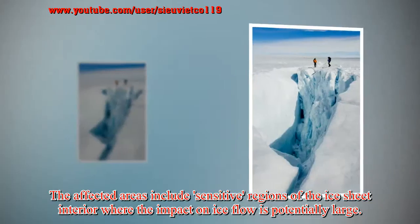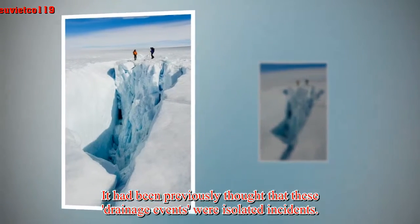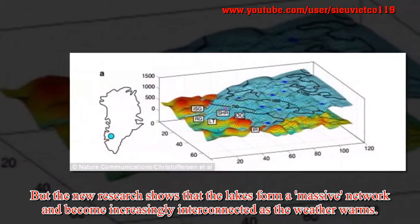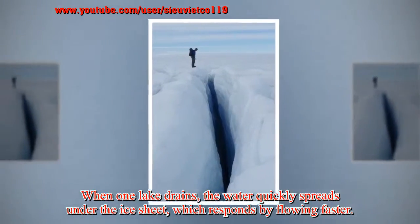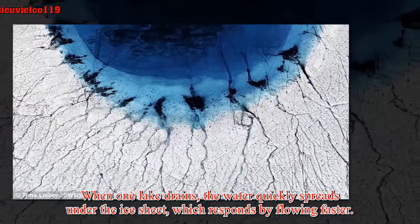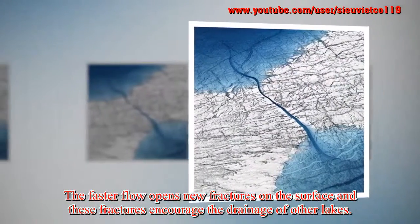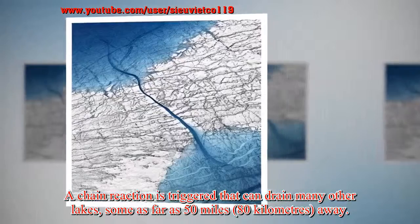It had been previously thought that these drainage events were isolated incidents, but the new research shows that the lakes form a massive network and become increasingly interconnected as the weather warms. When one lake drains, the water quickly spreads under the ice sheet, which responds by flowing faster. The faster flow opens new fractures on the surface, and these fractures encourage the drainage of other lakes. A chain reaction is triggered that can drain many other lakes, some as far as 50 miles (80 kilometers) away.